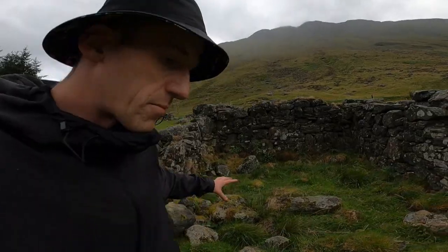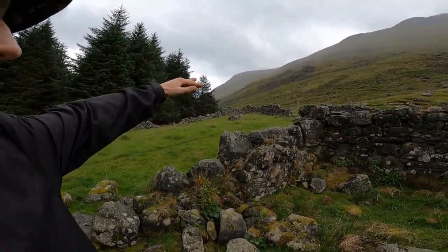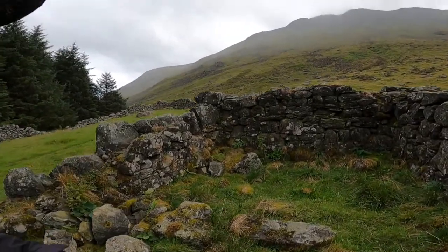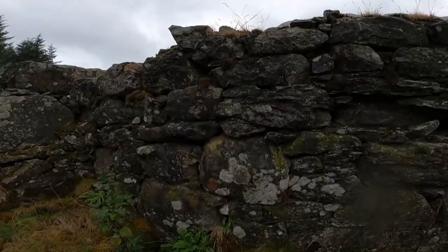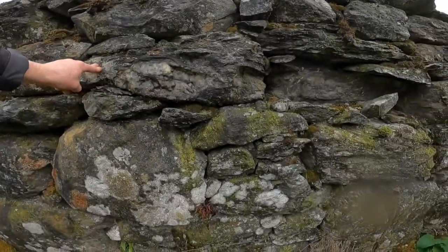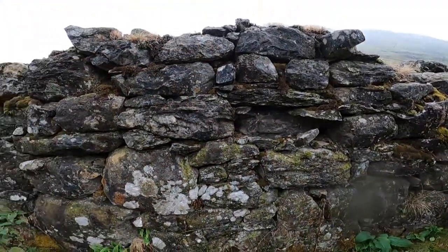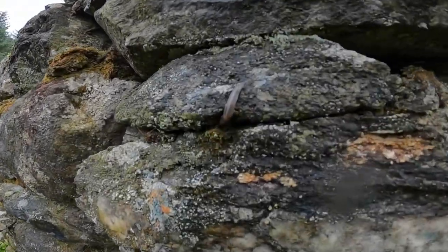Wow, this has been a proper building compared to that dry stone dyke on the perimeter, which has been like a field or a sheep sorting area. This has actually been a proper building. And you can see the difference with the stones. It's a proper built stone structure. Just look how it's made with the small stones and the big ones. It's impressive to see. Look, it's now home to a slug.